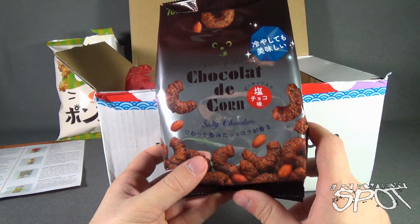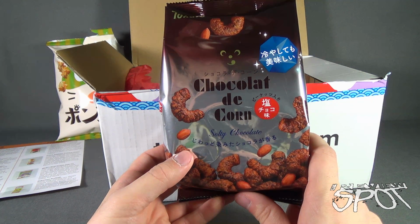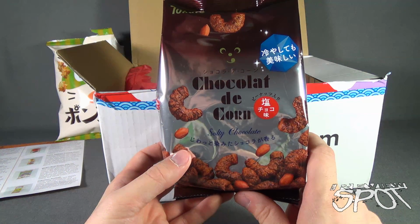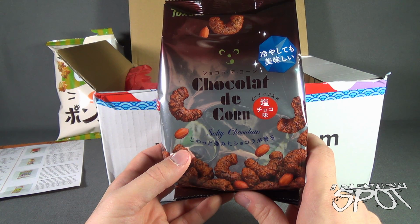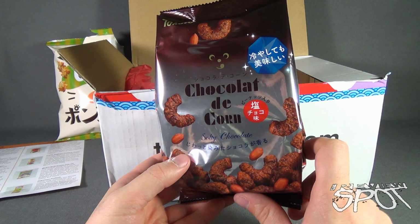Speaking of delicious, we also have the chocolate de corn. This is from Tohato. It says chocolate de corn. This is a premium version of caramel corn, but with a surprisingly and lovely chocolatey twist. Enjoy the salty and sweet flavors meshed together in perfect harmony in this amazing snack.